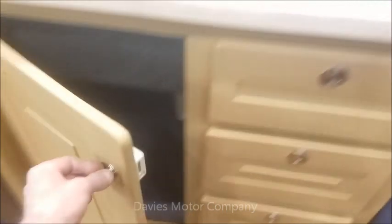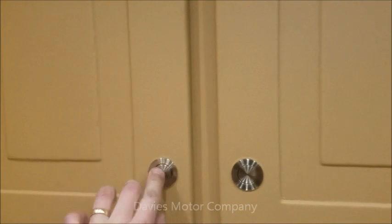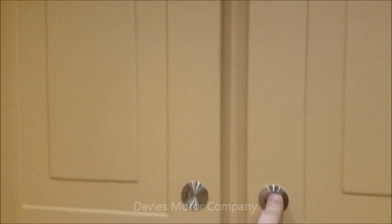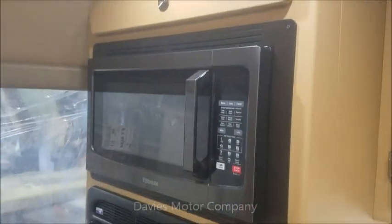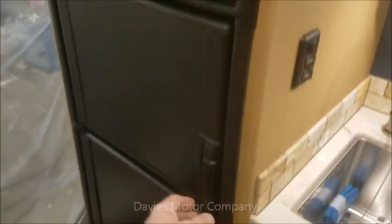Storage underneath. It's got a water filter system for drinking water. All the cabinets have built-in lights inside, adjustable shelves. Convection microwave, 7 cubic foot Norcold refrigerator freezer.